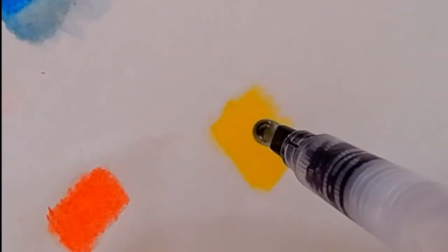So as you can see down here, I've put some water down there. Nothing came off the paint, the brush. So, nothing. Can actually put water directly on it. Nothing. Absolutely no movement.